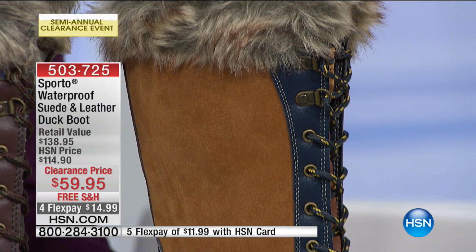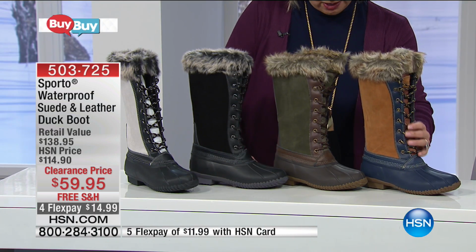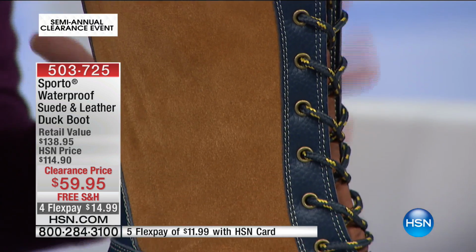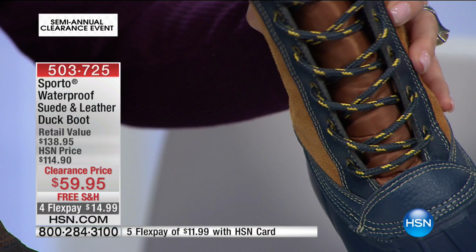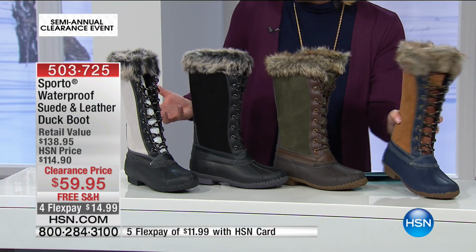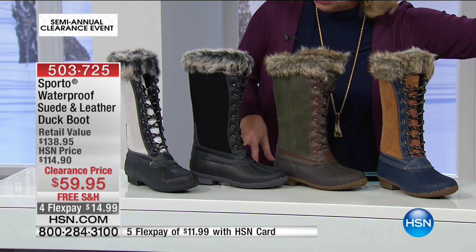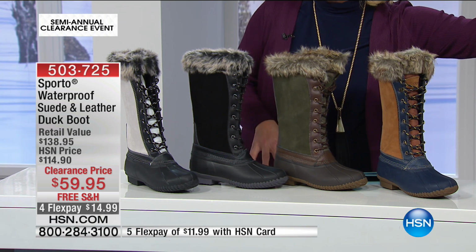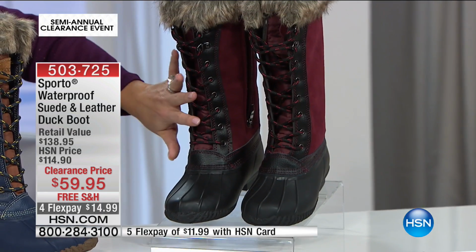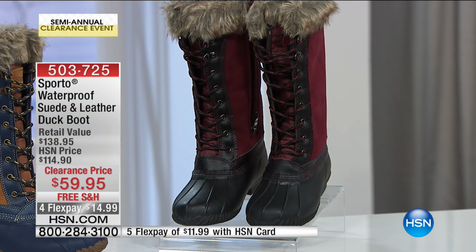Okay, so Lynn, let's go through color choices so everybody knows. This is the chestnut that we just had a close-up on, and it has a color block of navy blue. Really sharp. The laces add that ruggedness to it, yet at the same time a high fashion feel. We also have it available in Merlot, accented with black, and that also has those fun laces going down the front. So we have Merlot, chestnut, and olive green.